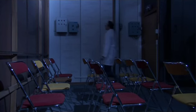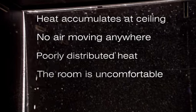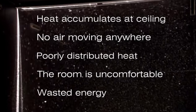Let's turn on the baseboard heater. The air just above the heater starts to move, and a column of hot air shoots up the wall. As it reaches the top, the heat forms a turbulent layer that stays within a foot of the ceiling. We can leave the heater on, but the air circulation will not improve. The result? The heat climbs up the exterior wall and accumulates below the ceiling. There's no air moving anywhere else in the room. The heat is poorly distributed. In other words, the room is uncomfortable and a lot of energy escapes through the cold wall and ceiling.